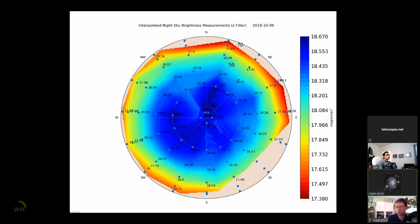And then what's interesting, if you look at the Z-band, this is where all that airglow really shows its ugliness. Look how bright the sky is. It's like 19th magnitude per arcsecond squared, but several magnitudes brighter than what it looks like in the visual bands, which is kind of interesting.